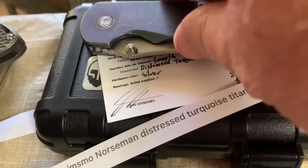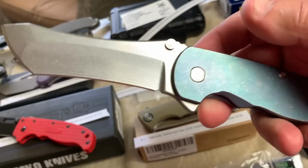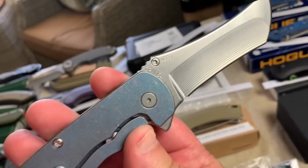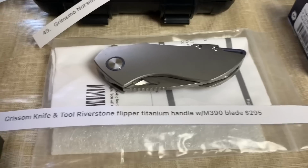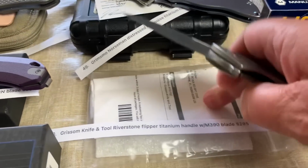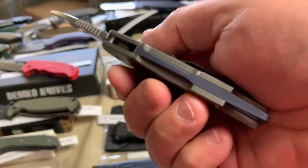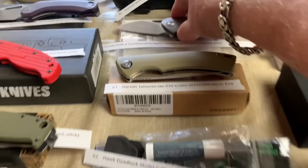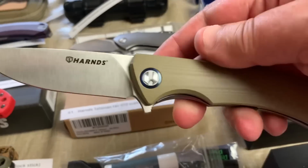It's got the certificate of authenticity, everything in the box, the oiler, whatever. And here's the knife. Distressed turquoise, CPM 154. It looks good. And we've got the Grissom Knife and Tool Riverstone flipper, M390, and I got paperwork here. No box or pouch, apparently. I don't know how it came originally. This may be the way it came originally. And here's what it is right there. Okay, $295.